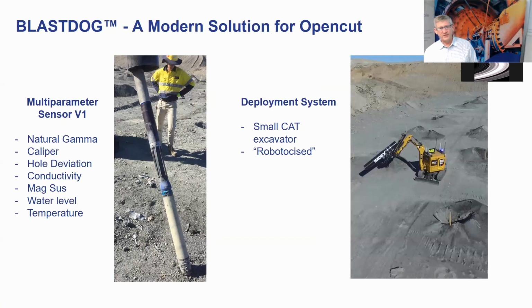So that's one part of it. The other part is the deployment system, and what it is at the moment is a small Cat excavator that has been, a new word, roboticized. And that was done deliberately because a Cat machine on an operation is normal. There are Cat machines running around all over an operation, so they see another one. The adoption is really quite easy. Serviceability is also very high. The mine can service it. It's not a bespoke high-tech bit of equipment that is hard to service. There are existing service channels. Either the mine site or the local community can usually service these little Cat machines.